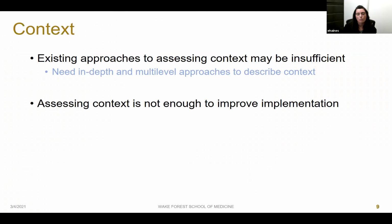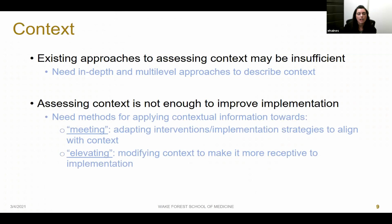But once you assess context, then what? In order to actually improve implementation, contextual information must be paired with efforts to use that information. And Bonatti described several potential applications of contextual data, including meeting, in which interventions or implementation strategies are adapted to align with context, and elevating, in which context is modified to make it more receptive to implementation. And using contextual information towards meeting or elevating requires methods for achieving this translation. And those methods are lacking in the existing implementation science literature.